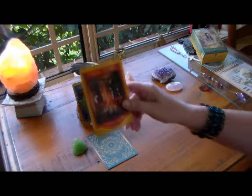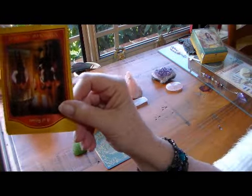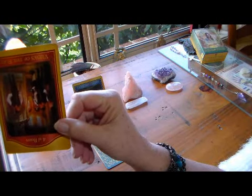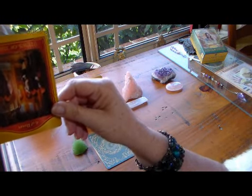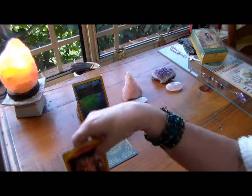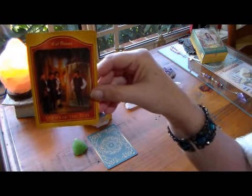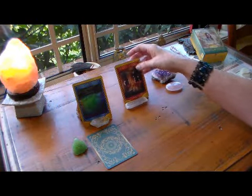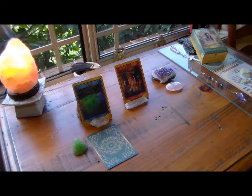Now, card number 2 is the 4 of Roses. And it is telling you there's views of your ego involved in this. And it has come up reversed as well, in the position of where you're heading and the action called for.